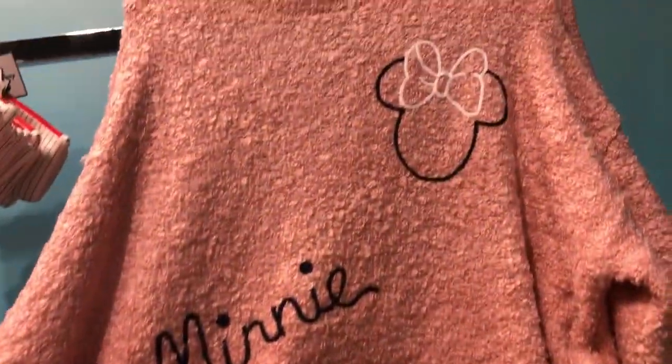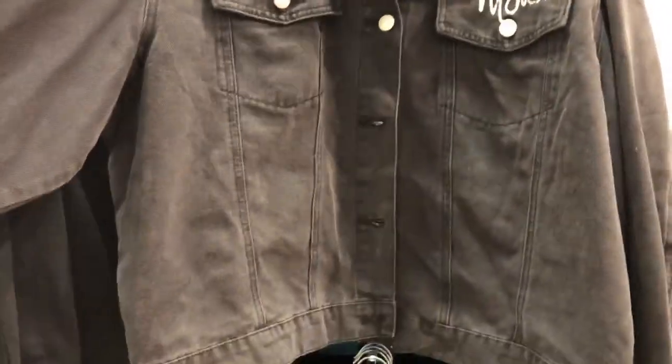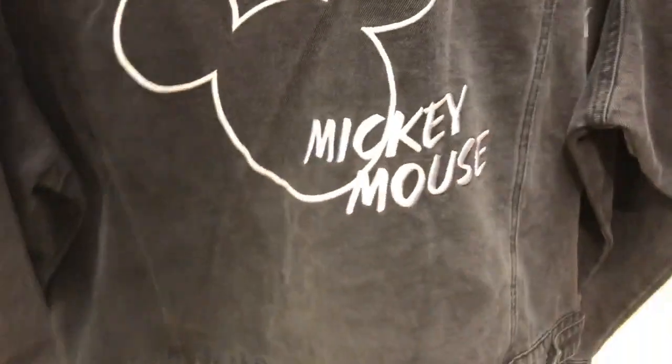And then this is new. This mini jumper, £14. So yeah, this is new, this new Mickey Mouse denim jacket. And it's £25. And it's got this on the back.